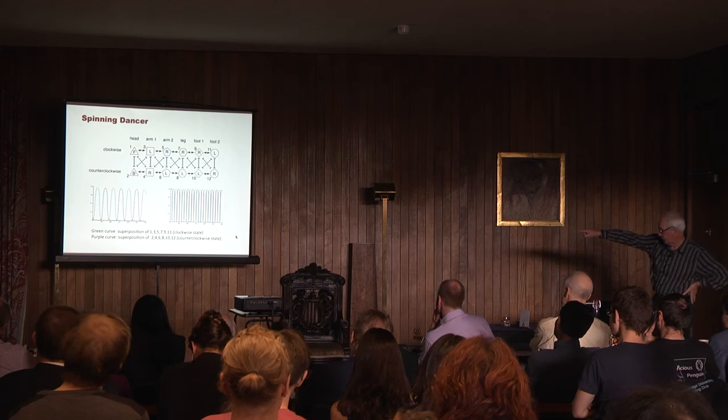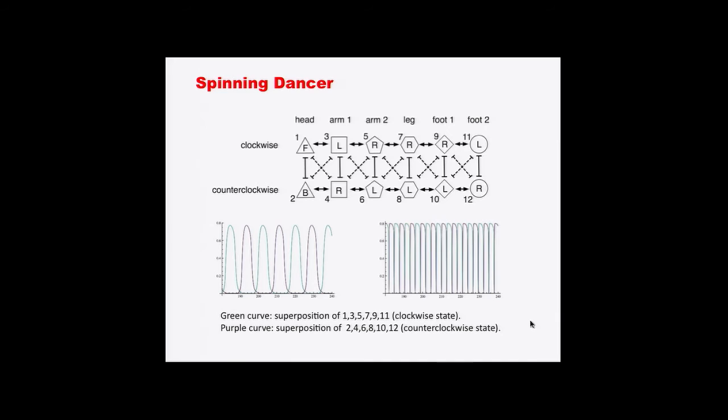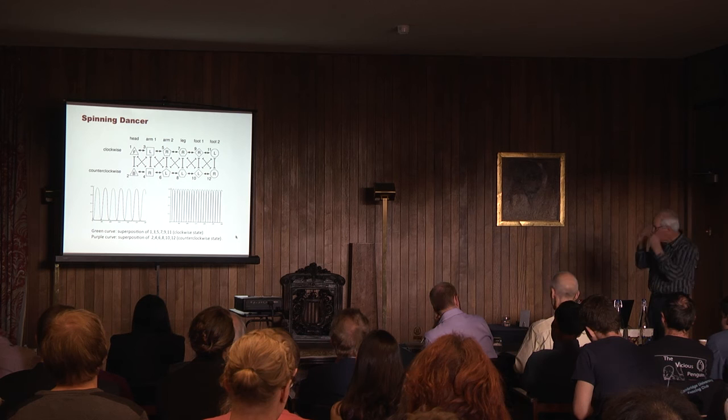The green curve is what the equations give for cells 1, 3, 5, 7, 9, and 11, which together represent the clockwise spin. The purple signals are for the other six. And with the model set up the way it is, these things superpose almost exactly perfectly, and you just switch between one set of six and the other set of six. If you look really closely, there are little time lags. It's like rabbit duck. The head in one orientation switches from one to the other at a very slightly different time from the rest. But what's interesting is that quite robustly, these things tend to synchronize into the two sets.